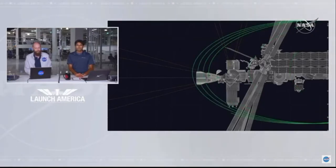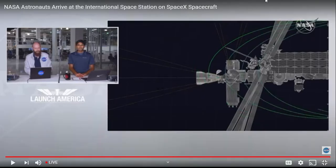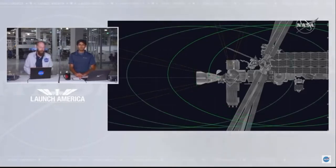Dragon SpaceX, ring retraction complete. Docking sequence is holding for MCS reconfiguration.